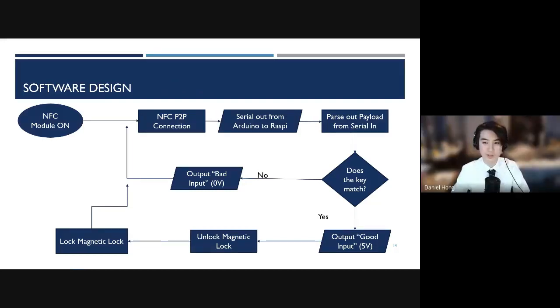For the software design, one of the easiest ways to show code is actually through a flowchart like this. Starting with the NFC module, it'll be turned on and it'll wait for an input from our mobile device. Once it recognizes the device, it'll begin a peer-to-peer connection. The payload will then be sent from the mobile device onto the Arduino, which will be sent to the Raspberry Pi through serial. From there, it'll parse our part of the payload, including the key, and compare it with the key that we calculated using the Raspberry Pi. If they match, it'll unlock the lock and lock it again after a few seconds. If it doesn't, the process will start over again.